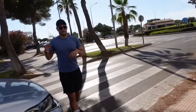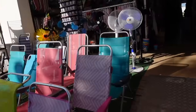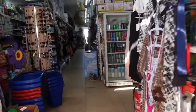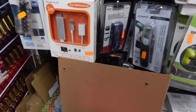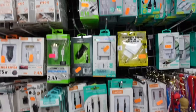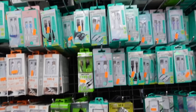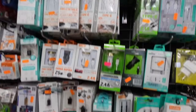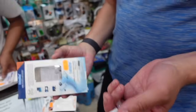Just leave it here and go over the road. Really? Yeah. All right. We might actually be in luck here, and they might have an adapter. It works. Told you the supermarket had everything.